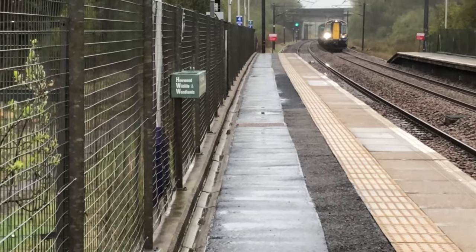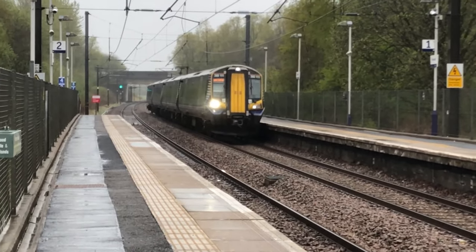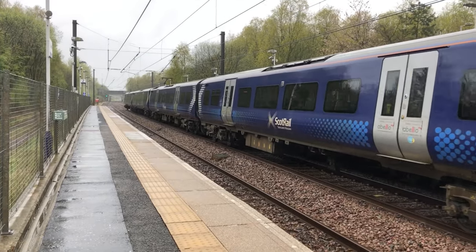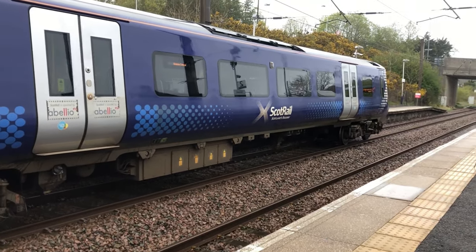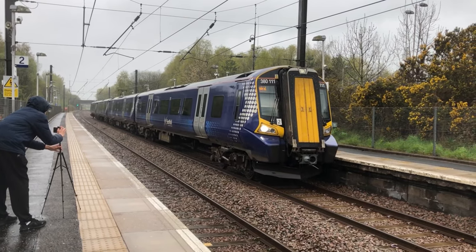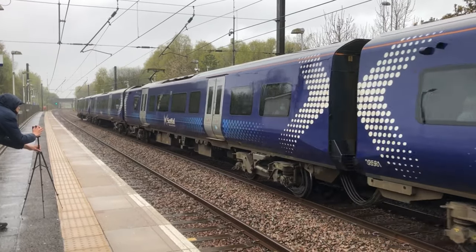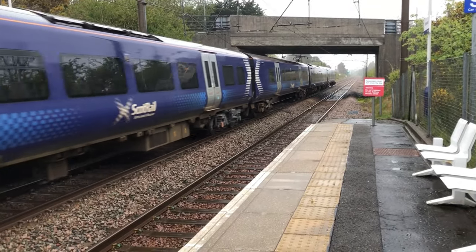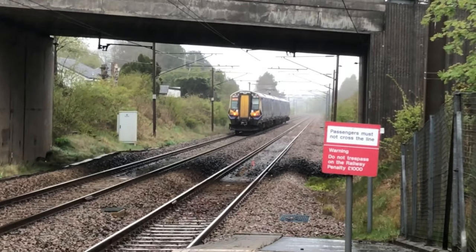Here. Three going to Glasgow. The 380011. Calling at Milliken Park, Johnstone, Paisley Gilmour Street and Glasgow Central.